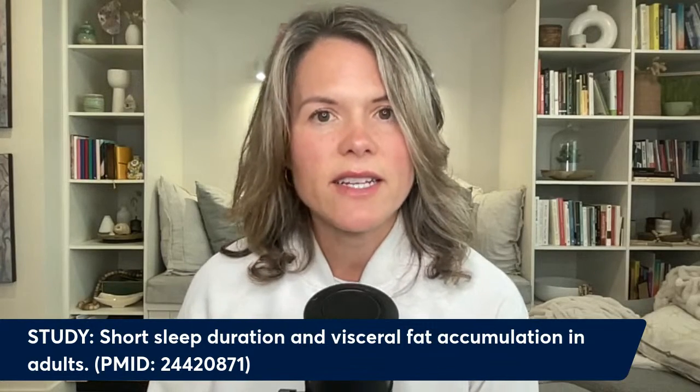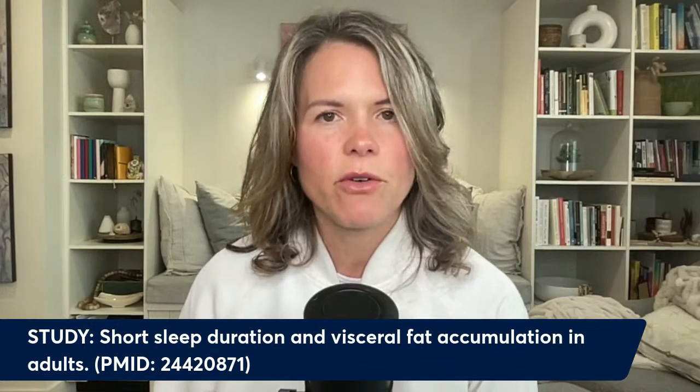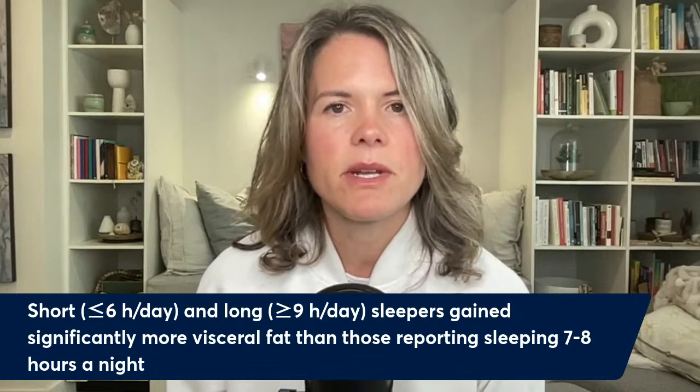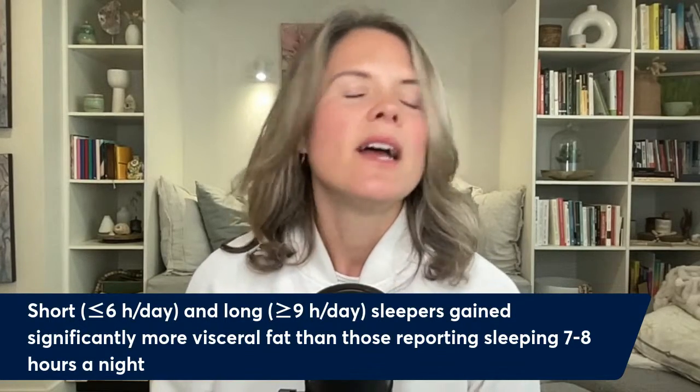But if they corrected that back to the ideal 7 to 8 hours of sleep, the visceral fat would go away. What they determined as too short was anything less than 6 hours of sleep a night, and too much was more than 9 hours of sleep per night.